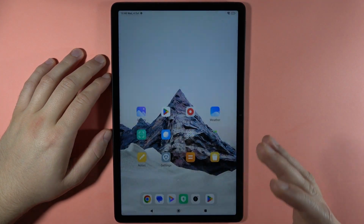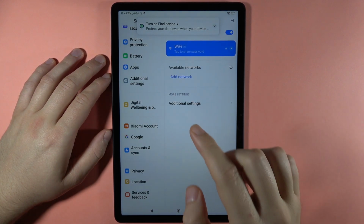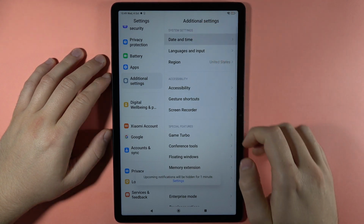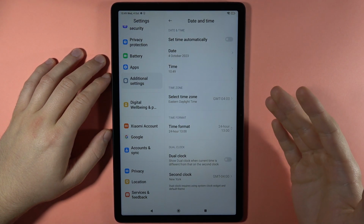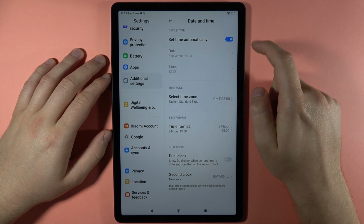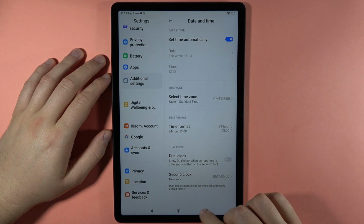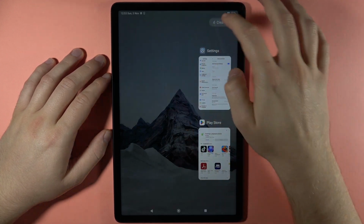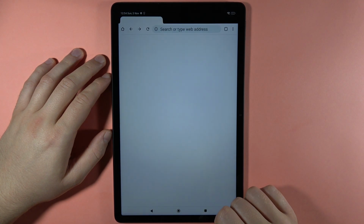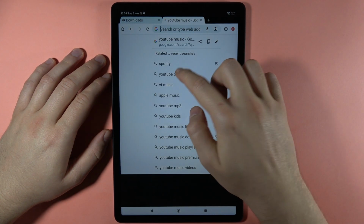So the issue is in the settings, and you have to go right here to the settings, go to the additional settings, go to the date and the time, and here for some reason you have incorrect date and time. So when you tap to set time and date automatically, like in my case, just take a look. I'm gonna close all of these apps and open it one more time. And as you can see right now, I can open any website.